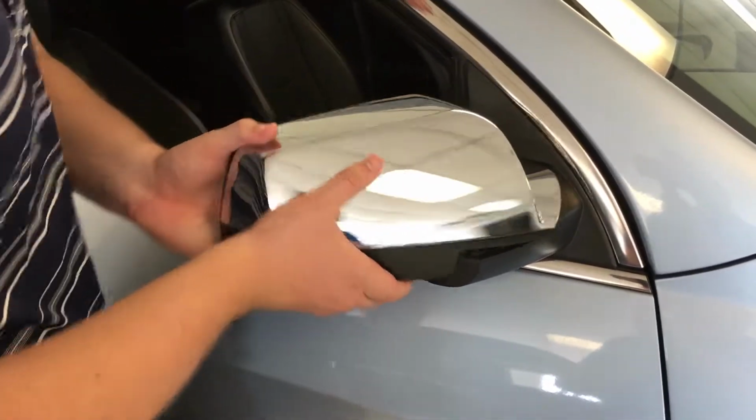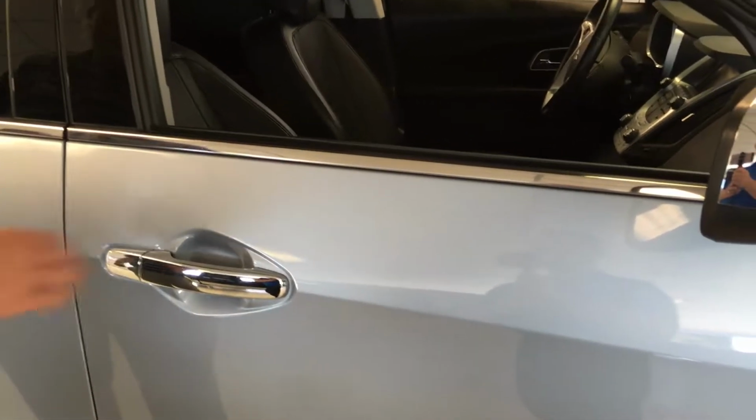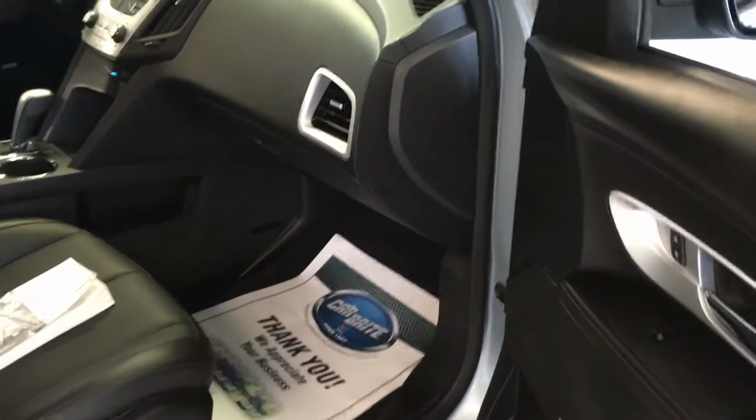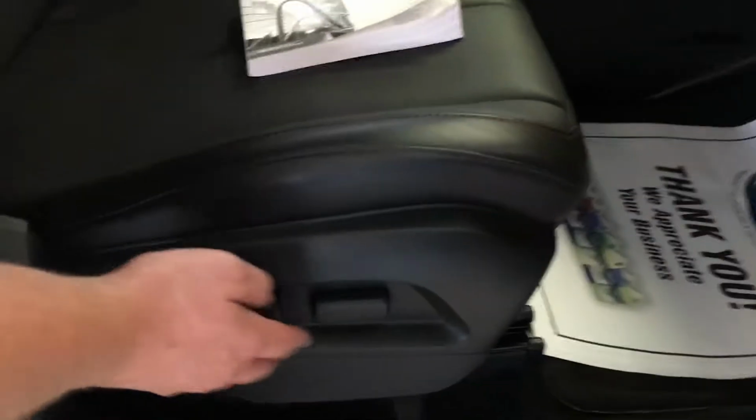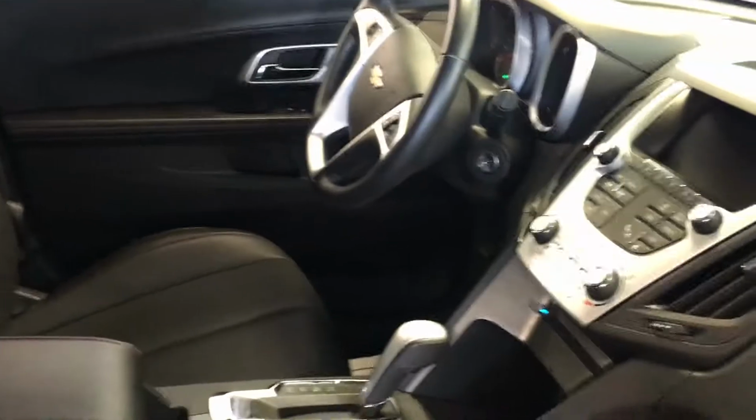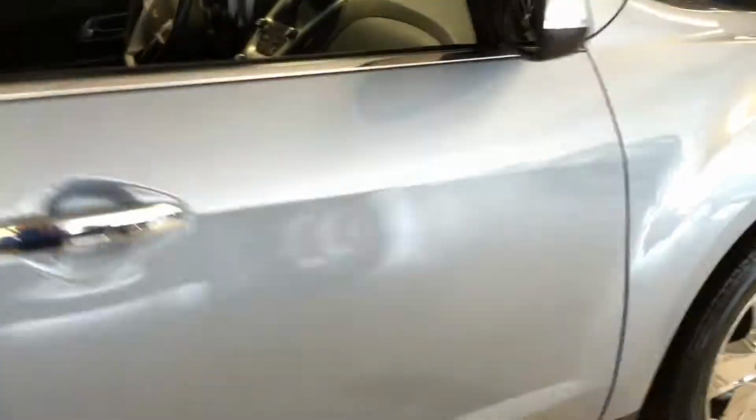Mirrors all fold in. Have the black leather interior. Power windows, power locks. Have the Pioneer speakers. Power seats, driver passenger side, and we have the owner's manual. Have chrome the whole way around, as you can see on the video. Roof rack.